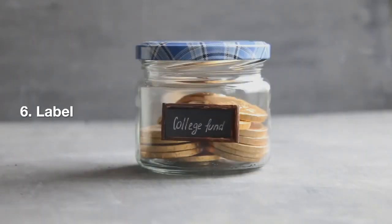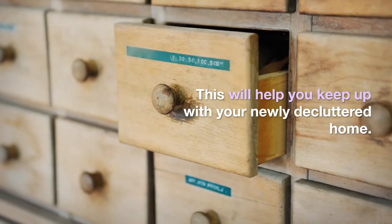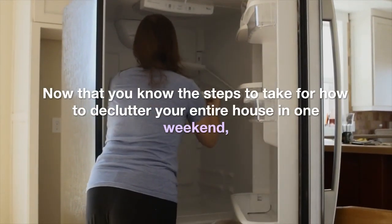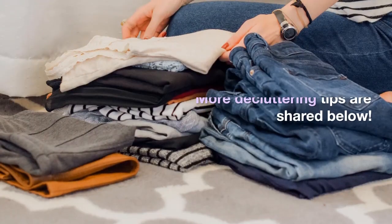Step 6, label. Finally, label everything you put away. This will help you keep up with your newly decluttered home. Now that you know the steps to take for how to declutter your home in an entire weekend, you can start planning for this weekend.